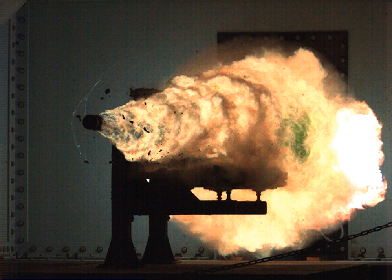The barrel must withstand these conditions for up to several rounds per minute for thousands of shots without failure or significant degradation. These parameters are well beyond the state of the art in materials science.